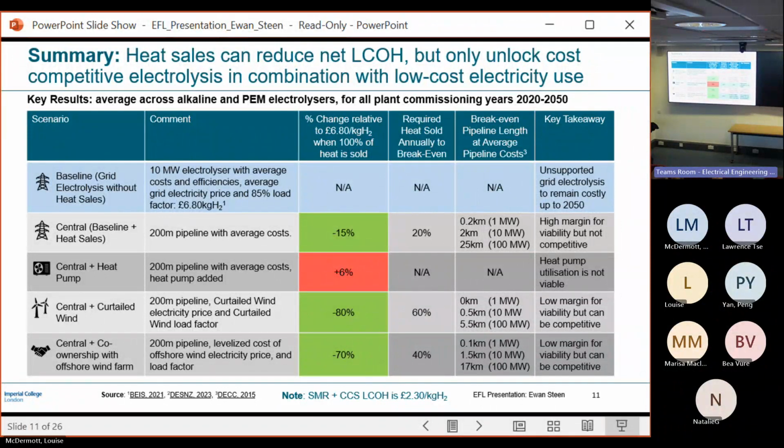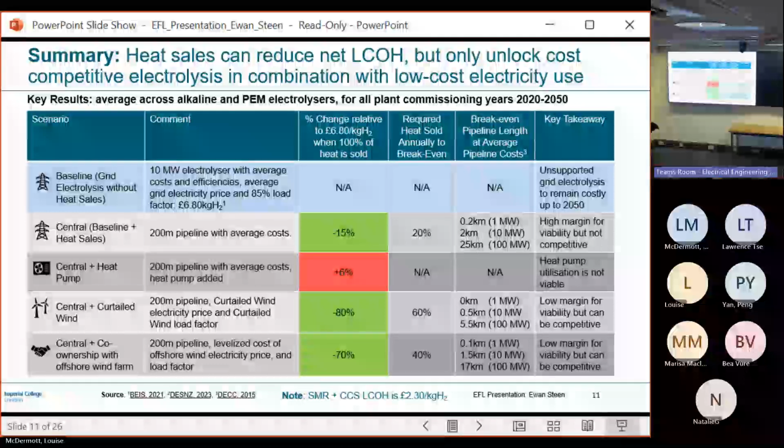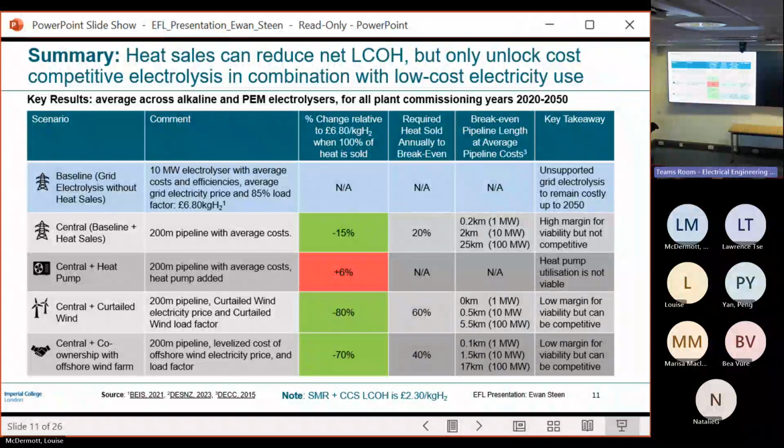According to the capacity of your electrolyzer, it has a very large bearing on how far you can site from the district heat network. If it's 1 megawatt, you can only be 200 meters away. Otherwise, you're going to be losing money. But if you're up to 100 megawatts, you can be 25 kilometers. These are based on average pipeline costs. If we use lower or higher values, which are available, then the distance will become lower or larger. So it shows that under typical conditions, there's a high margin for viability, but it's not competitive and probably won't ever be with SMR plus CCS.